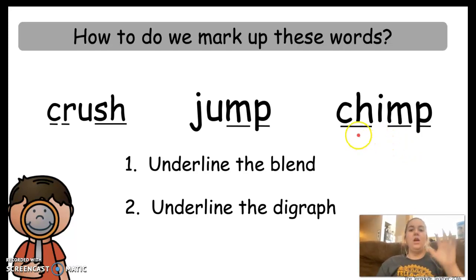Why don't you try tapping this one with me? We'll go kind of slow. Ch, I, p, chimp. Okay, so first graders, if I asked you, what is our blend in that word? What would you answer? Did you say MP? Because that's the right answer. That's my blend. But if I also said, first graders, what's my digraph in that word? What would you have said? CH. Good job, first graders.